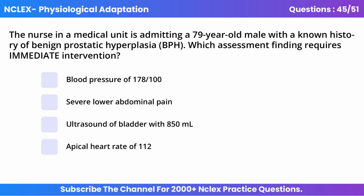Question 45. The nurse in a medical unit is admitting a 79-year-old male with a known history of benign prostatic hyperplasia, BPH. Which assessment finding requires immediate intervention?